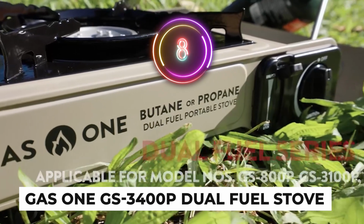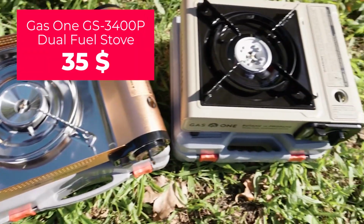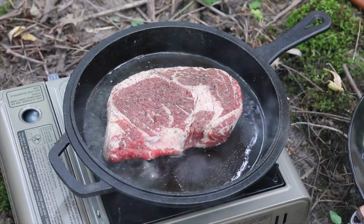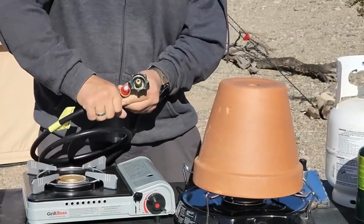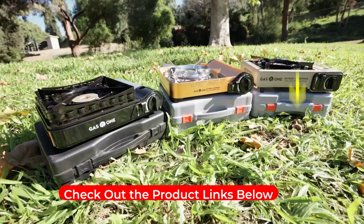Here's the camping stove that'll blow your mind, the Gas One GS 3400P. At just $35, this dual fuel camp cooker performs like stoves costing 3 times more. I've been using this little beast for over a year, and it's become my go-to for most camping trips. This portable camping stove works with both butane and propane, converter included, giving you fuel flexibility without breaking the bank. The automatic piezo ignition works flawlessly, no matches or lighters needed.